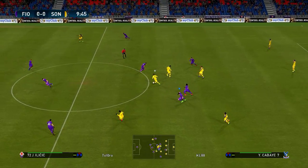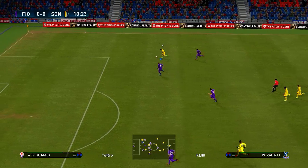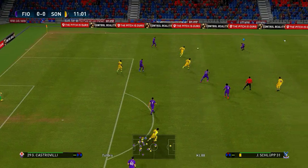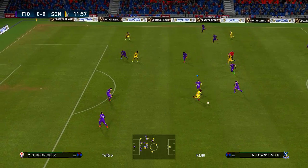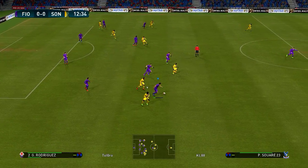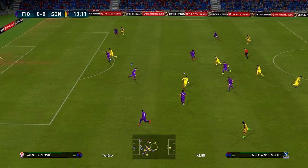Badel. Cabaye plays it out to the flank. And he's onside! Fiorentina finally get themselves a breather. And that's very well played. What a good solid tackle that was. He knew his team were vulnerable then and something had to be done. Great commitment. He's made sure that that won't get through.